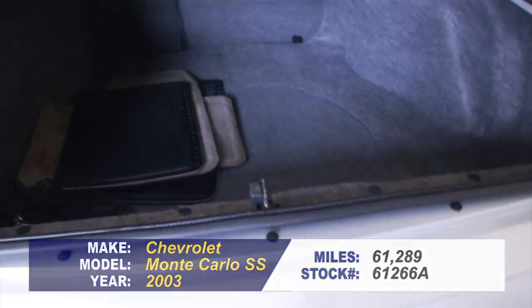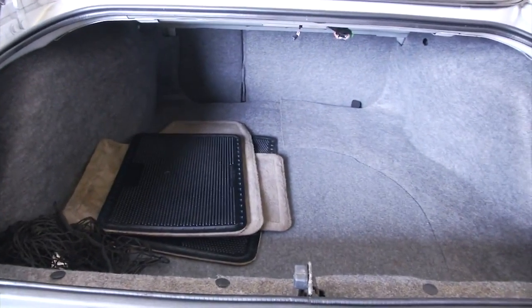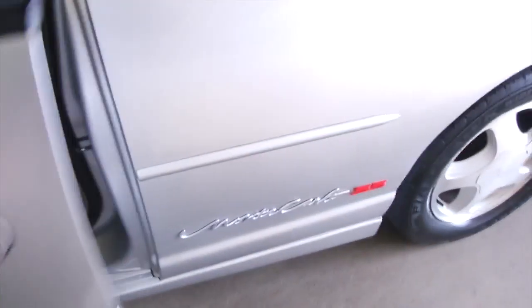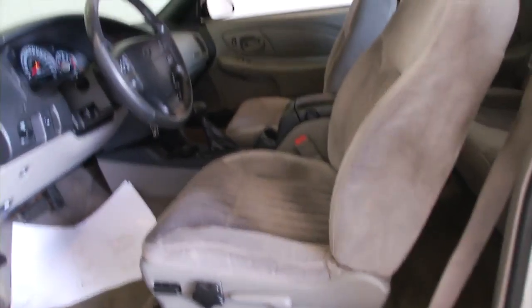It's a one-owner vehicle. One-owner vehicles typically have fewer miles and less wear and tear. So in this video walk-around, we're really just going to take a walk from the back of the vehicle to the front, let you see the condition of this beautiful Monte Carlo SS.